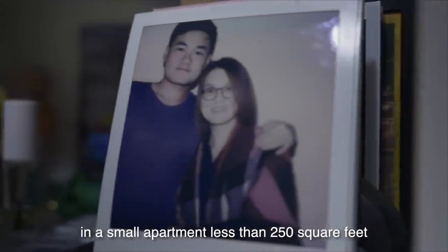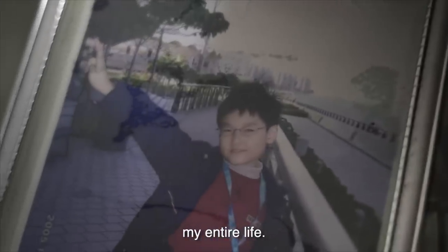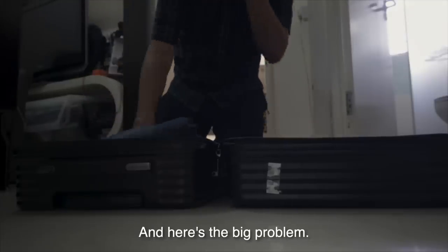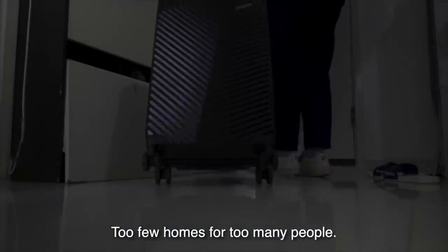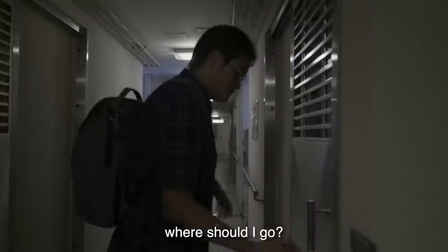I've been living with my mum in a small apartment less than 250 square feet my entire life. Last week, I got kicked out from my home. And here's the big problem. Hong Kong has a housing crisis. Too few homes for too many people. Now the question is, where should I go?